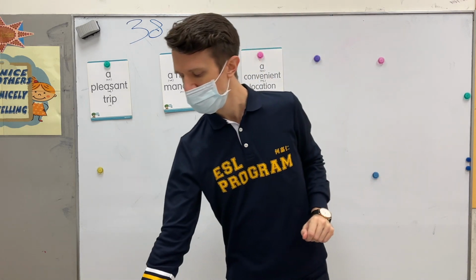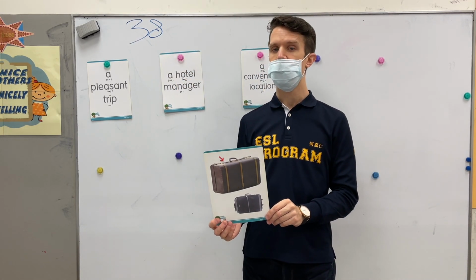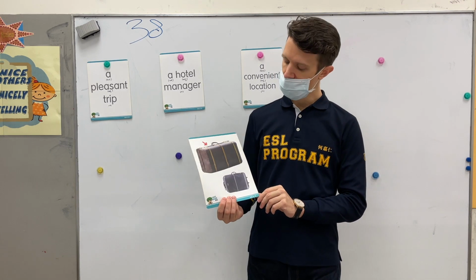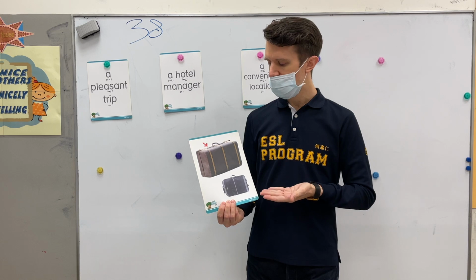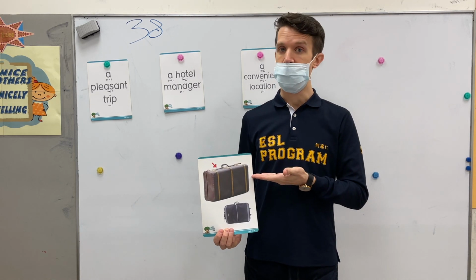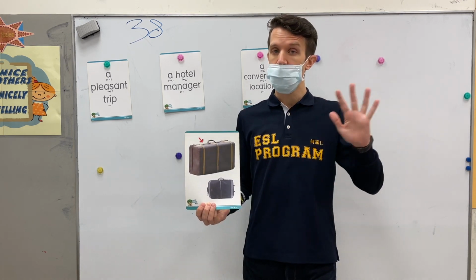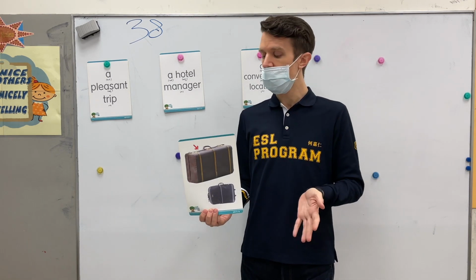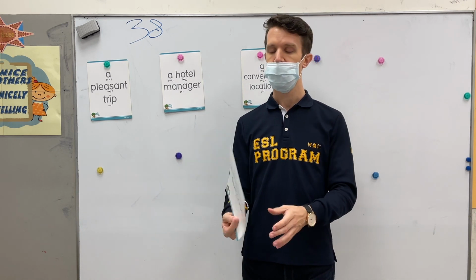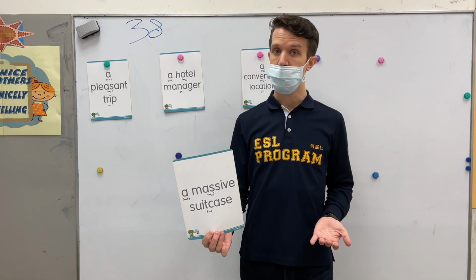All right. Next, we have a massive suitcase. A massive suitcase. There's a small suitcase, maybe you can fit enough in there. Maybe somebody needs a lot of stuff. They don't just need a big suitcase, they need a really big suitcase. Bigger than big, it's massive. It's probably very heavy too, okay? So massive, it's just very, very big, okay?